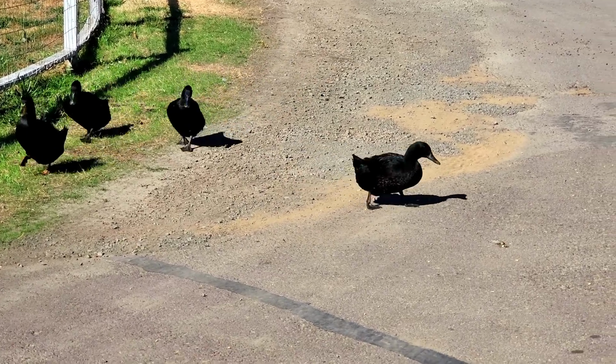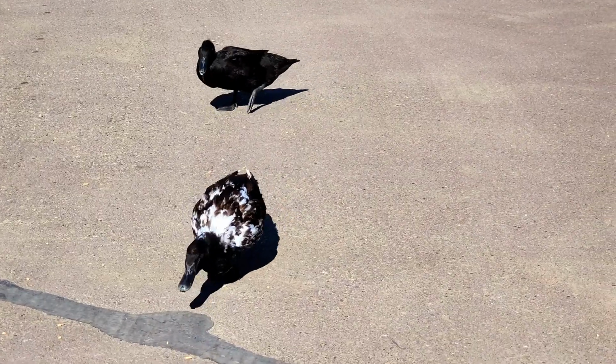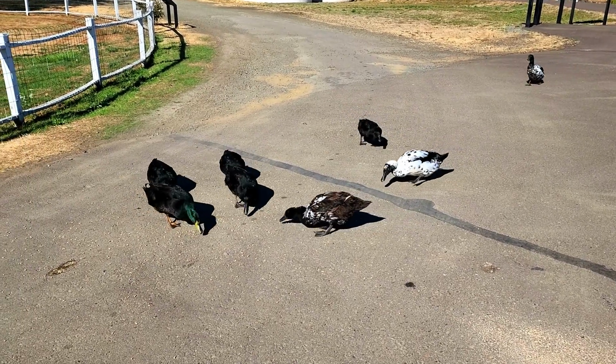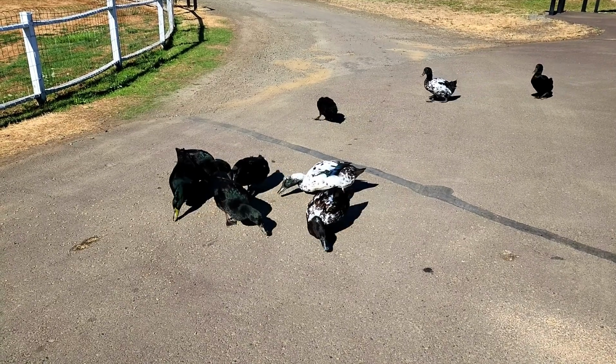Will they eat from your hand? No, not the ducks. There you guys go. I saw in the review that there was a tame goose. There is a goose, Lucy Goosey. We keep her. She's not necessarily tame.